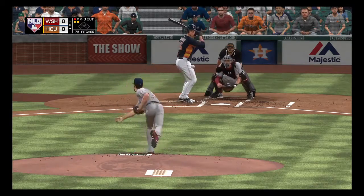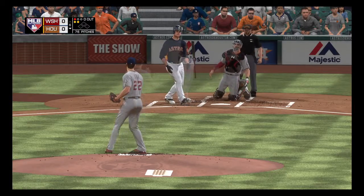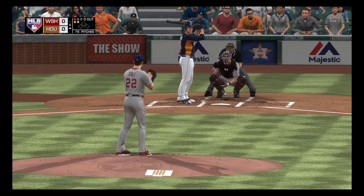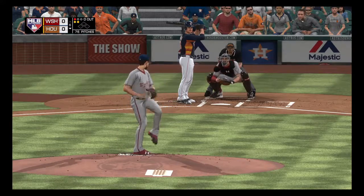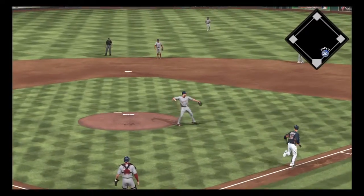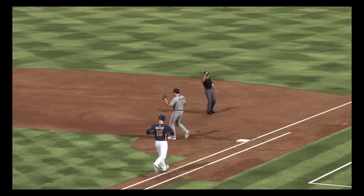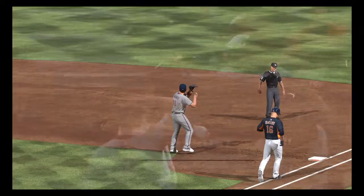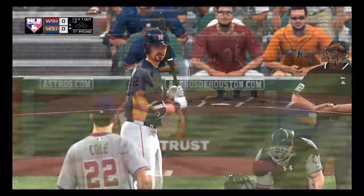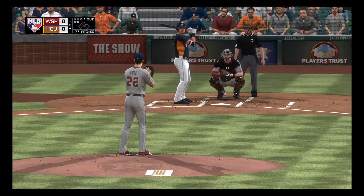1-2. Here it comes. A little bouncer. That goes foul, so he stays alive with 2 strikes. Here's another 1-2. Hit weakly back to the mound. And he's retired here, one away. Ready for another chance. Number 21. He's 0 for 1 thus far.